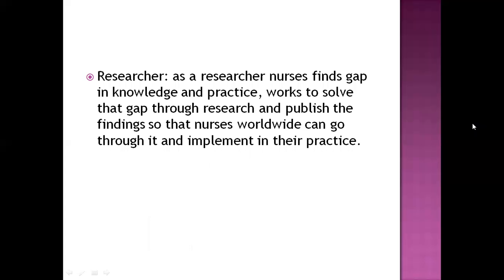As a researcher, first of all, nurses find gaps in knowledge and practice. They find out whether in other parts of the world or other parts of the country there is the same gap. They find it out through research published about that same problem. They collect those articles, they conduct research at places where they have found a problem, and after conducting research, whatever result they find, they also publish it so that other nurses in that area can read the result and also apply that solution in their work.